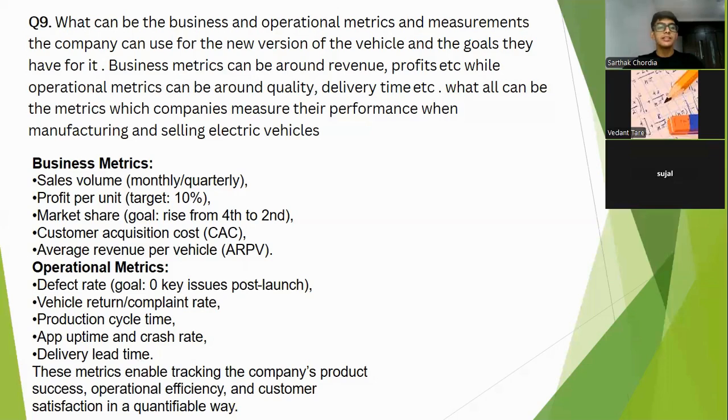Business metrics. Sales volume, monthly and quarterly. Profit per unit, target should be 10%. Market share, goal to rise from 4th to 2nd. Customer acquisition cost, CAC. Average revenue per vehicle, ARPV.